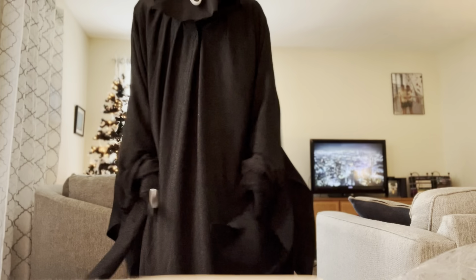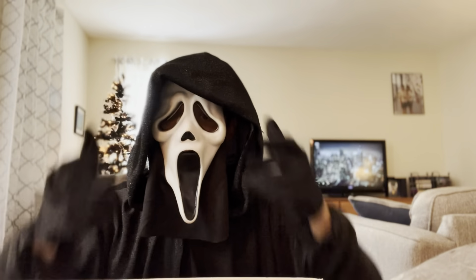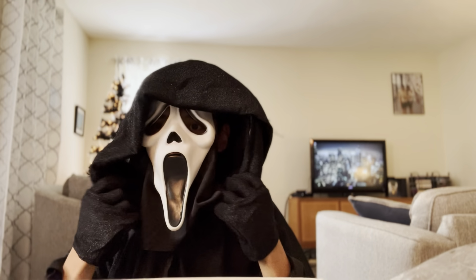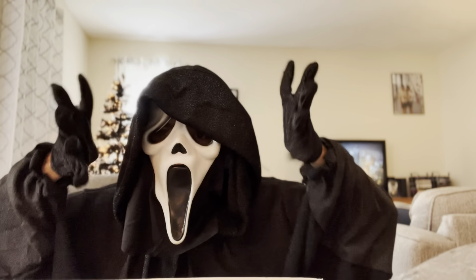It's great. The hood itself, you can see, is pretty big. I know that it just depends on what size you are. It says one size fits all, but of course, it just depends on your body type. So off. All right, it's hot in there.